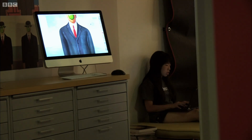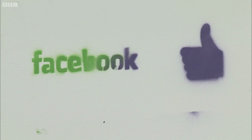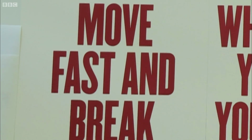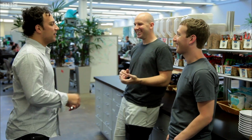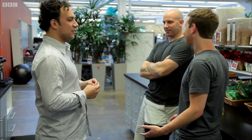Move fast and break things is its unofficial motto. And Zuckerberg is still closely involved in the details. He spends an enormous amount of time in the office. One of the ways that he really operates is to engage with our engineers and our product leaders around the design of the new products that we're building. But when he's not in the office, he's usually at home on Facebook talking to all of our employees about different things that we're working on.